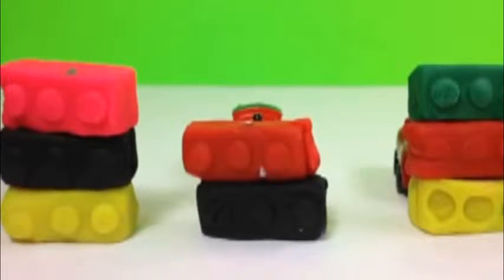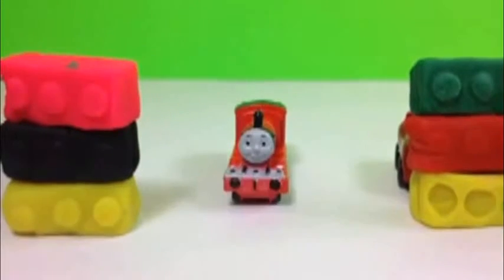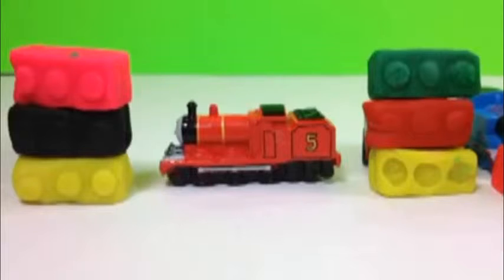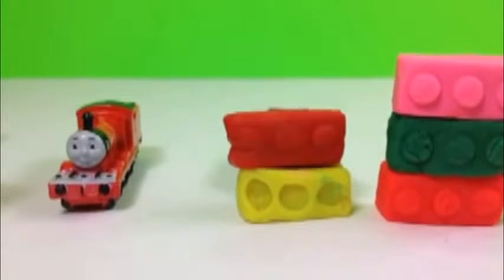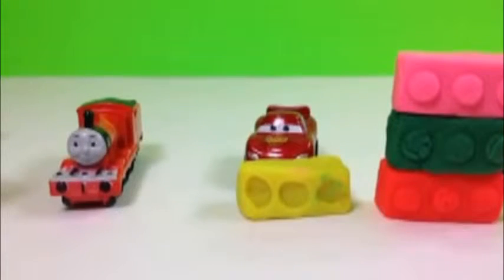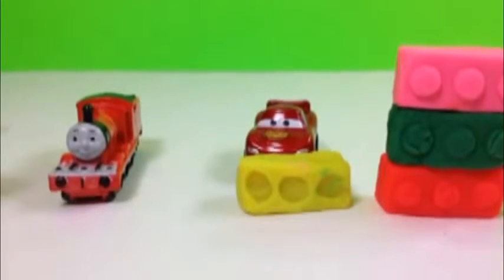You can see the top part, can you guess? And it's the same color. It is James, number 5 engine of Sodor Island. James is a tender engine. Here you can see Disney Cars character, Lightning McQueen.